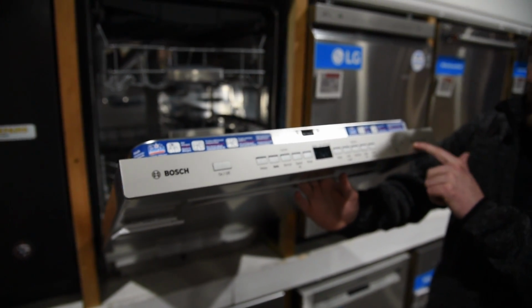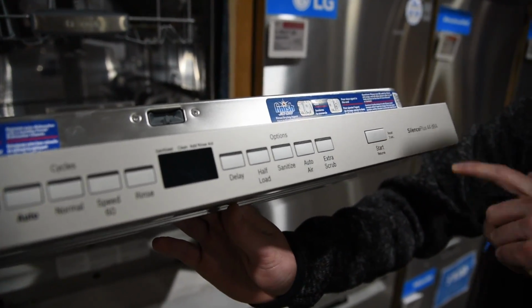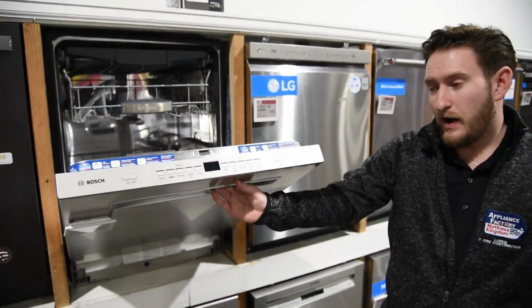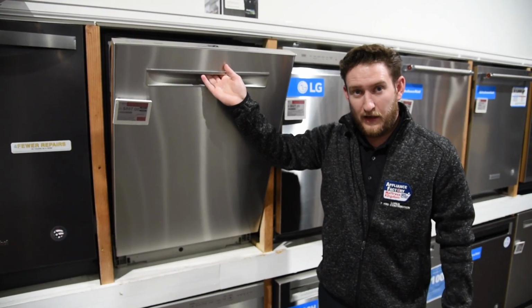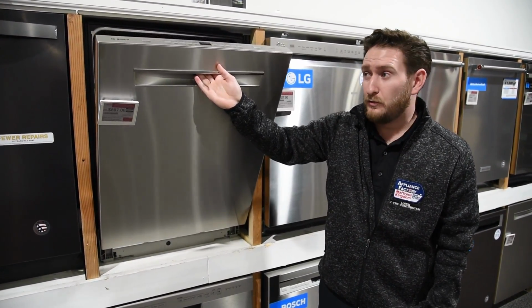Moving on into the silence package that you have in this. This is the Silence Plus, 44 decibels. Really, you can't hear this one when it operates. Really, really quiet. It actually has an info light. When this is done, it'll shine a light on the ground to let you know that the dishes are done. Because other than that, you wouldn't be able to really hear it operate. So it's really, really quiet.